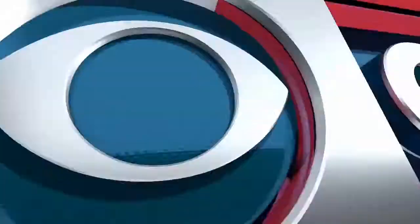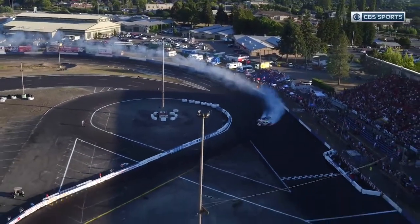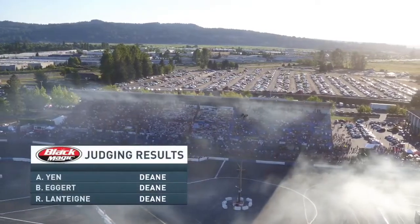Do you think we have a victor? What do you say, Drift fans? We take that overhead view. You can see so much shade being thrown on the course, that being another variable. And James Dean gets the win here in Seattle.